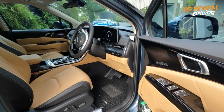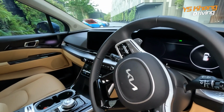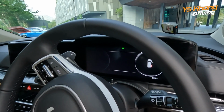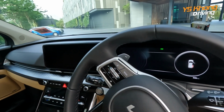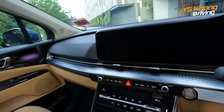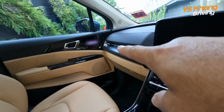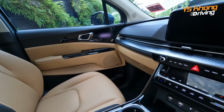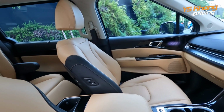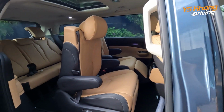So taking a look again from the front, you see a very nice dashboard with two screens here. The instrument panel is a digital unit, and then the infotainment screen is over there. Then you have a two-tone dashboard that goes around, and there's some very nice pattern over there near the door. And down there you see the speakers and piano black all over. So very, very good placement of stuff to give this car a very luxurious look.